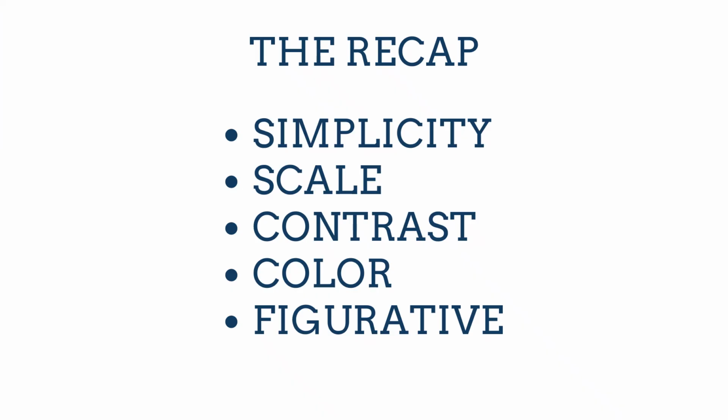So what are the takeaways for a great logo? Keep it simple. Make sure it looks good no matter what size it is. Take advantage of contrast and don't use too many colors. And use figurative imagery to create a stylish, impactful logo that people will remember.